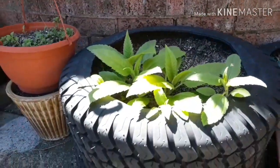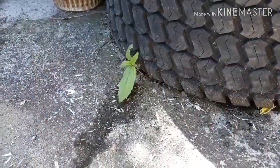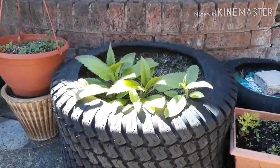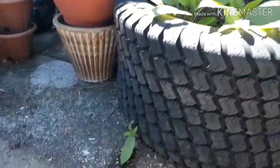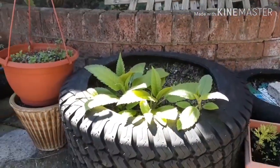So, Jerusalem artichokes in a tyre. If you look at the bottom, we've got a rogue one growing out from underneath the tyre. You know what, I can nip that off. There's no point having it there, we're going to get plenty more from where I actually want them to grow.